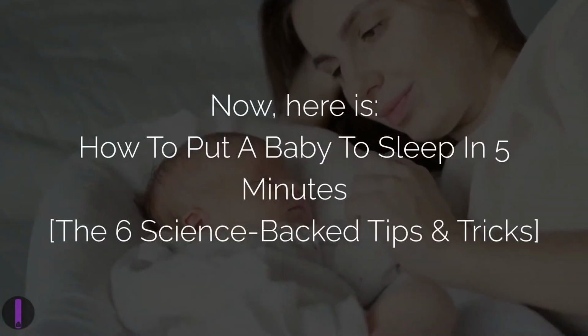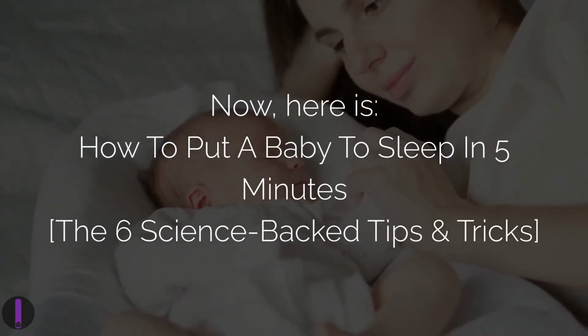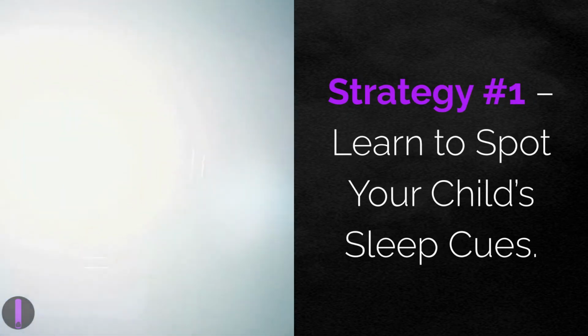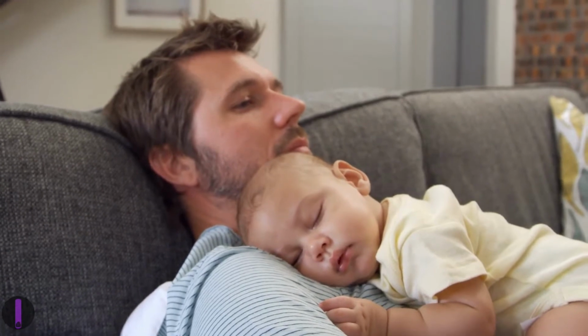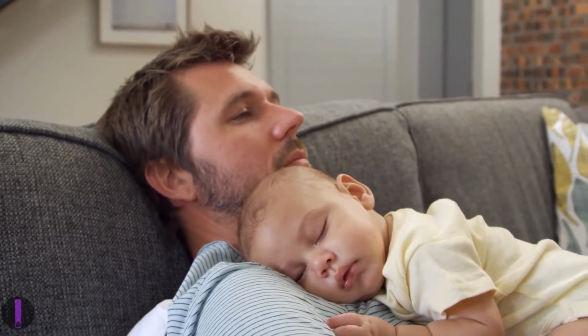Now, here is how to put a baby to sleep in 5 minutes, the 6 science-backed tips and tricks. Strategy number 1: learn to spot your child's sleep cues. Like the rest of us, your child has a sleep window of opportunity, a period of time when he is tired, but not too tired.